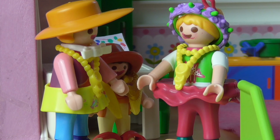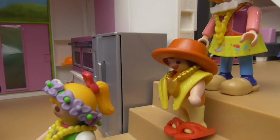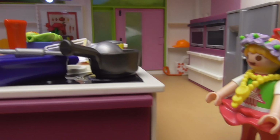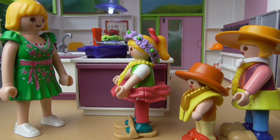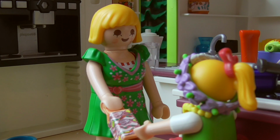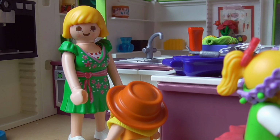Come on, now we'll go buy something in the kitchen. Yeah, something to eat for our dollies. Oh, hello, ladies. We would like to buy something. Certainly. What can I get you? A packet of cookies, please. Sure, I have some of those. Here you go. Thank you. And 3 candy bars, please. Oh, I'm afraid I don't have any.